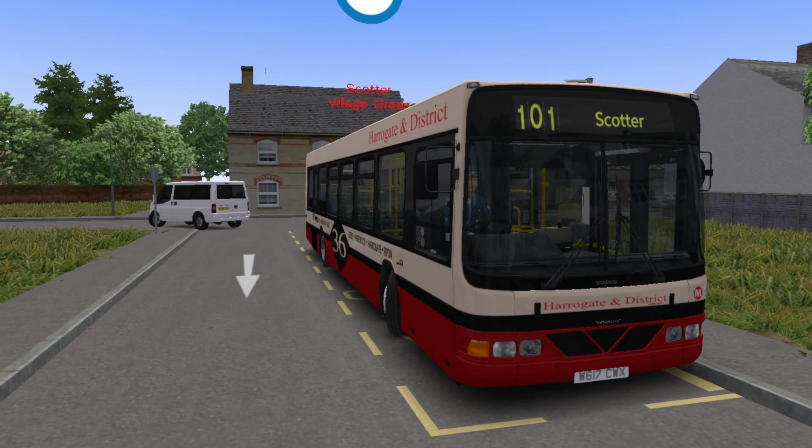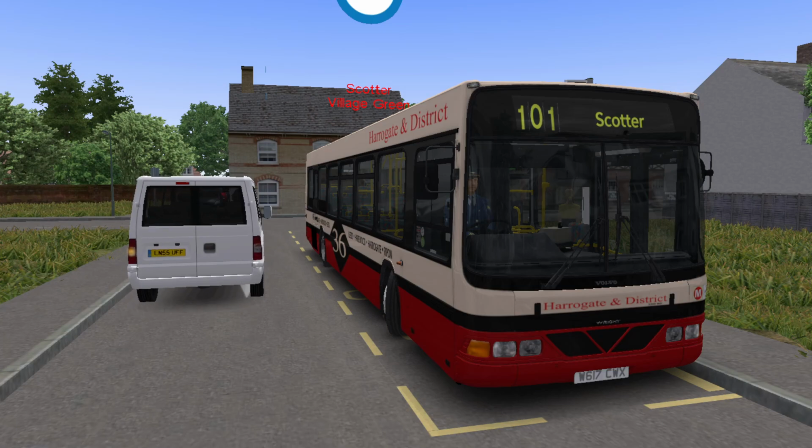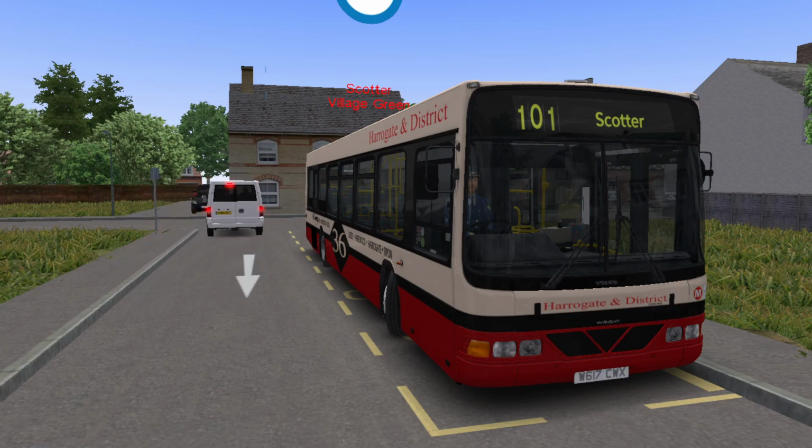So there we go. While that van goes the wrong way around the one-way street, that was the 101 service from Scunthorpe to Scotter. It looked really cool, although, as I say, I think if I'd put the two things in my head together, I'd have possibly used the 100, 101, 102 Knaresborough Road repaint and route brand instead of the 36, because it possibly works a little bit better. Although there's nothing stopping these 36 buses doing that 100, 101, 102. They might have done it in the past.